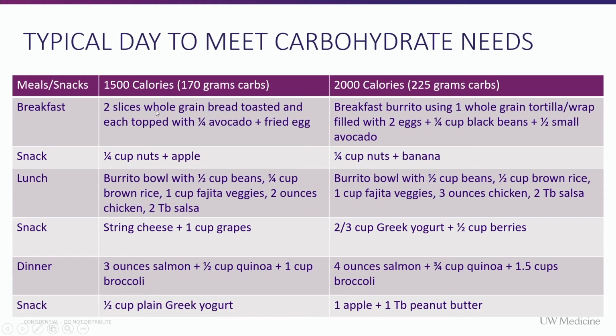So breakfast here could be a couple slices of whole grain bread. Again, each of those is about one carb choice. Topping it with some avocado, which is low carb, and a fried egg for the protein. Then your snack may be a quarter cup of nuts, an apple. Apple would be your main carbohydrate source. Nuts have a little bit, but not much.